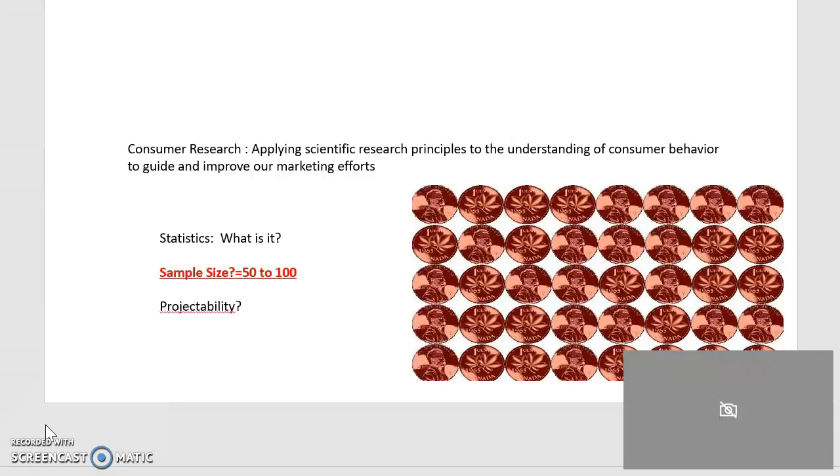And so consumer research is applying scientific principles to the understanding of consumer behavior to guide and improve our marketing efforts. Statistics is an important part of it. You want sample sizes of at least 50 to 100 or more for any kind of projectability of your results.